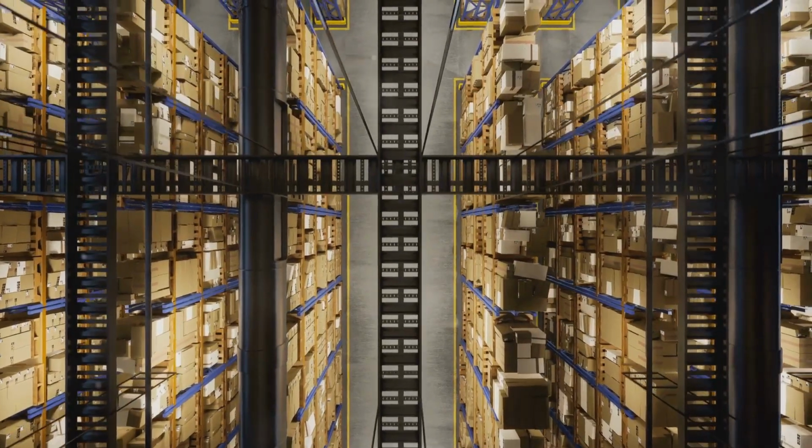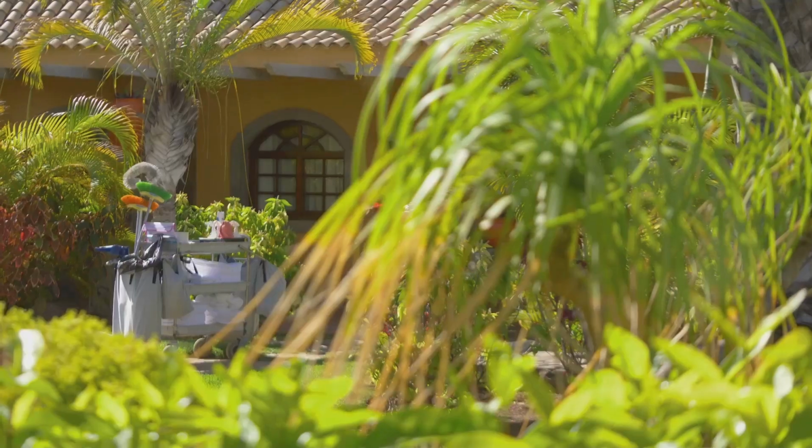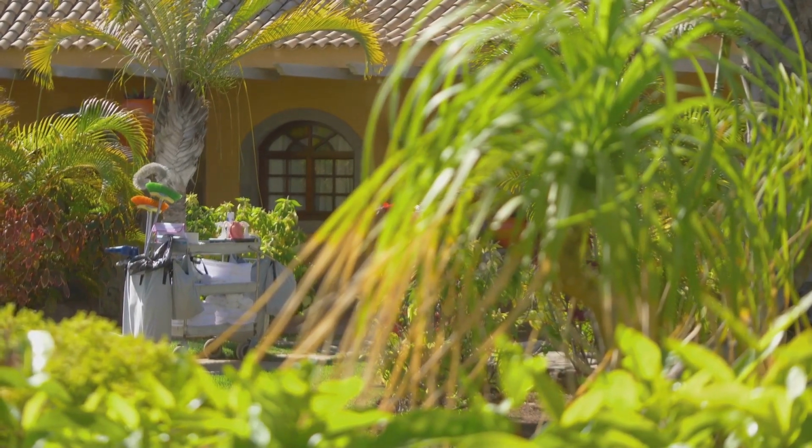And here's a big one: proper storage. Flammable materials should be stored in designated areas away from heat sources. Ensuring good housekeeping can significantly reduce fire risks.